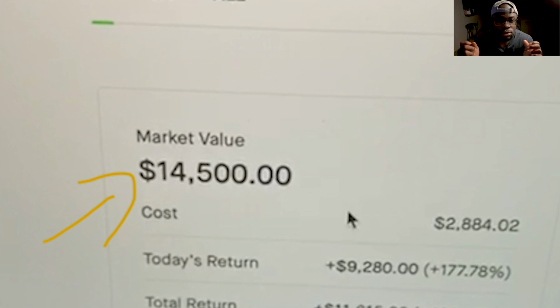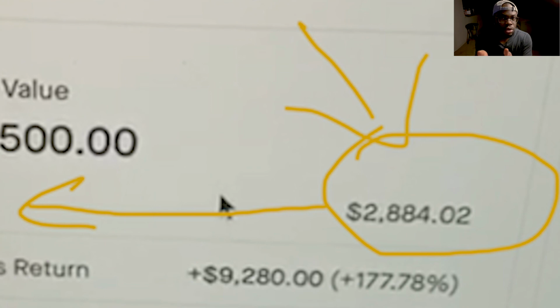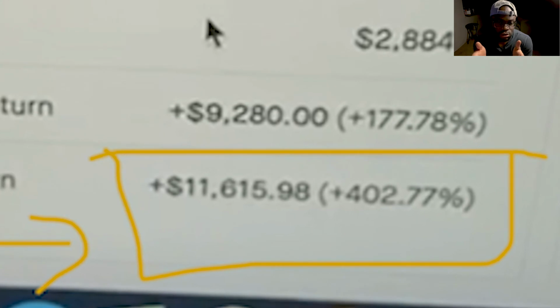Each contract was worth so much that I went from 2,800 all the way to 14,000, as you can see. But then you have to subtract the initial investment. That's what you see. The net profit is exactly, as you can see, 11,600 and close to 50. That's the trade. So that was the trade. Just like I promised, if I can do it, you can do it too. I just showed you exactly how this strategy works and how you can be able to do the same.